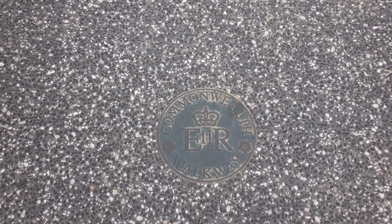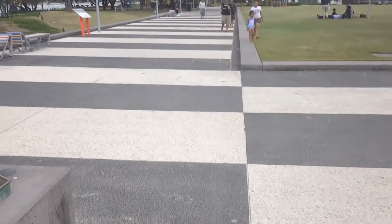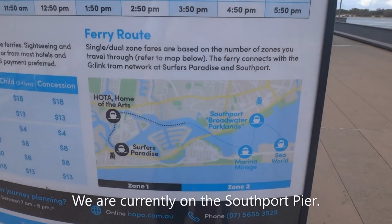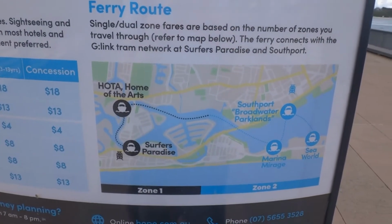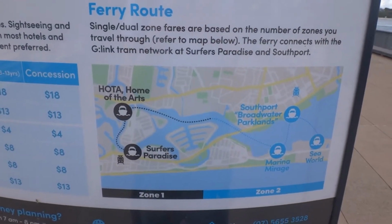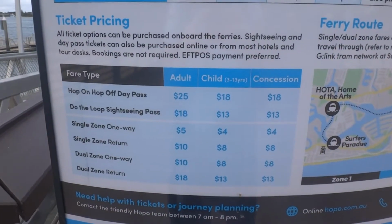Just found this plaque, which is celebrating the Commonwealth Walkway, and that's just where we've come from. From this ferry stop, you can head south to Surfers Paradise or across the river, and that will take you to SeaWorld. Your go-card won't work and you will need to purchase a separate ticket.